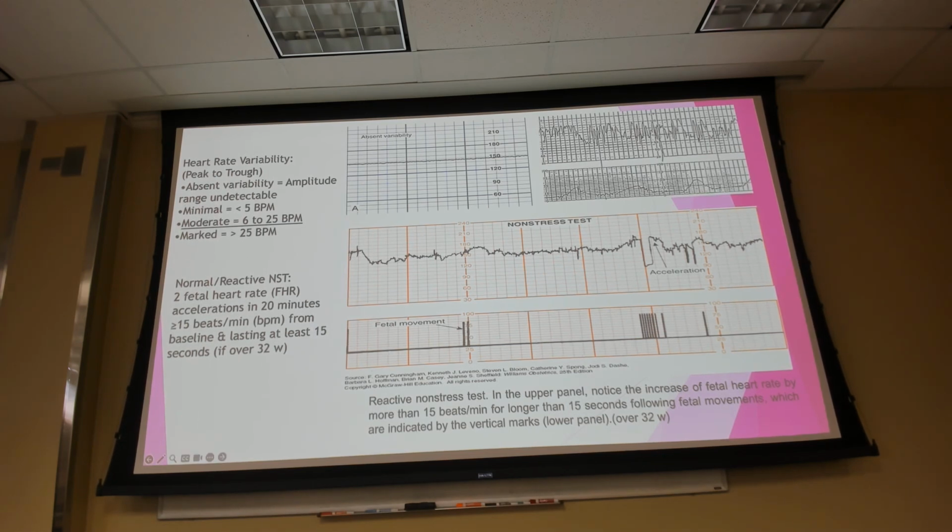So on the top here, we can see this first line here. Let's kind of orient you guys to what these lines mean. Let's go to this middle one. It says non-stress test. From dark to dark is 1 minute. From dark here to dark here is 1 minute. Here to here, 1 minute, here to here. These lines in between, 10 seconds. Okay, lines in between are 10 seconds, dark to dark is 1 minute.